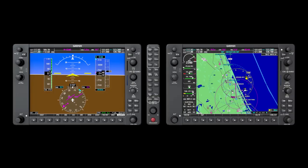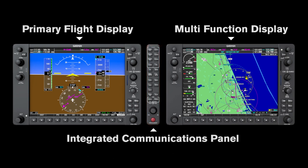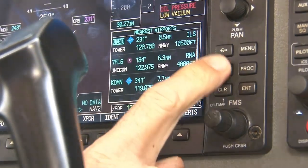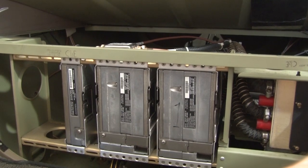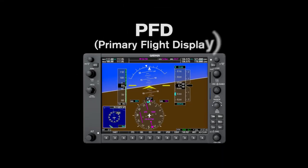The G1000 setup typically consists of two display units, one called the Primary Flight Display, or PFD, and the other called the Multi-Function Display, or MFD. Between the two displays is an integrated communications panel. This panel, along with the two displays, allows the pilot to interact with the system through buttons and dials. The rest of the system is contained behind the scenes and consists of various computers and components working together to control the system. The PFD displays the basic flight instruments we have just become familiar with.